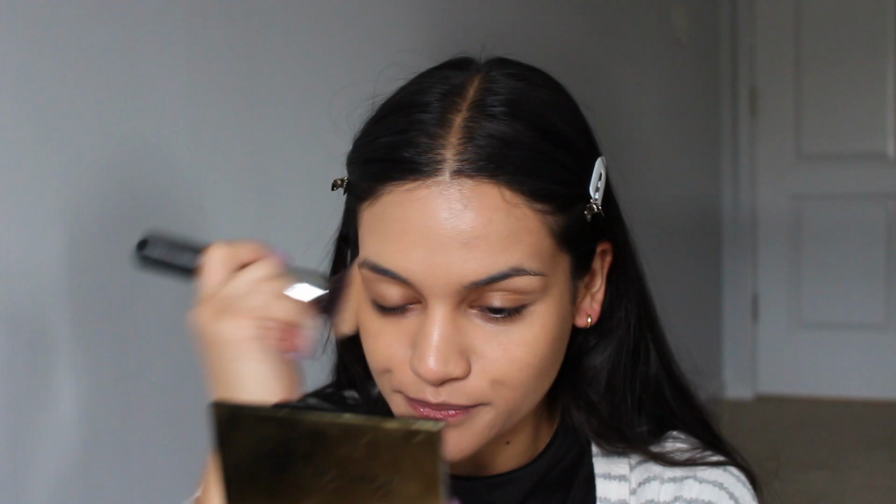For some reason though, this foundation, I feel like it smells like apple pie. If you've tried this foundation before, you let me know how you feel. It doesn't smell like artificial apple. It smells like apple pie. Like, it smells exactly like apple pie.